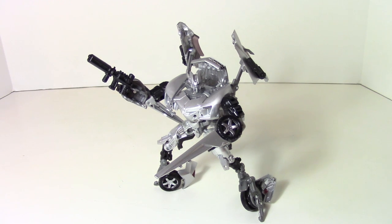And this is coming from someone who wasn't all that crazy about the Dark of the Moon figure. I could recognize it was better in regards to articulation and the overall playability, as opposed to the previous figures, but the color scheme really took points away. This one nails all of those problems.